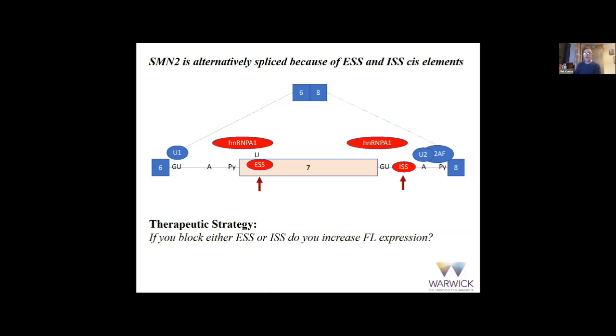But again, it led to a therapeutic strategy or a research approach, which happened quite early in the 2000s, which is: if we block either of these splicing silencers, if you find a way to block the ESS in exon 7 or the ISS in intron 7, can you increase full-length expression? And the answer is yes, or I wouldn't be presenting it.